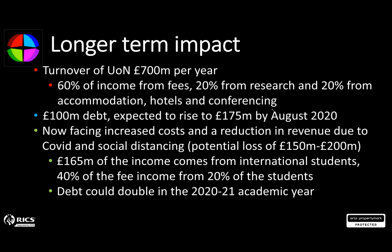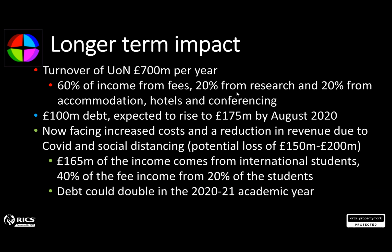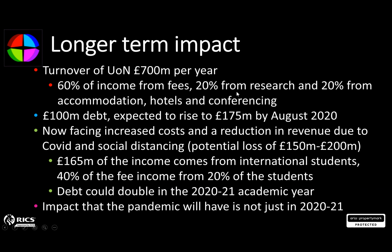The university is now facing increasing costs because of the social distancing measures, and also a reduction in revenue. They are modelling based on a potential loss of anywhere in the region of 150 to 200 million pounds. So you can see the debt jumping from 100 million to 300 million within a year. Now, when we look at the international market, out of the turnover of 700 million, there's about 165 million pounds that comes from the international students, and that relates to 40% of the fee income from just 20% of the students. So you can see it is a big source of revenue for them, and the cost of losing or seeing that market contract is going to be very damaging to the university.